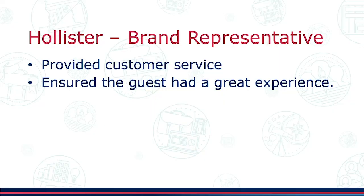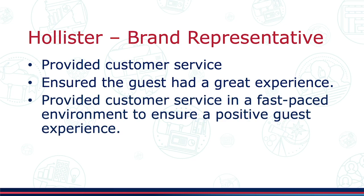So now, thinking of these things, we can start to create a bullet point about how you provided customer service in a busy setting, and how you doing that helped to ensure that the guests had a positive overall experience. So your bullet point for your resume might look something like this. Your resume would say, provided customer service in a fast-paced environment to ensure a positive guest experience. That actually sounded very professional. It does, and it's really your true experience. This is what you did in the store and the impact that it had. So this is an accurate representation of your experience.